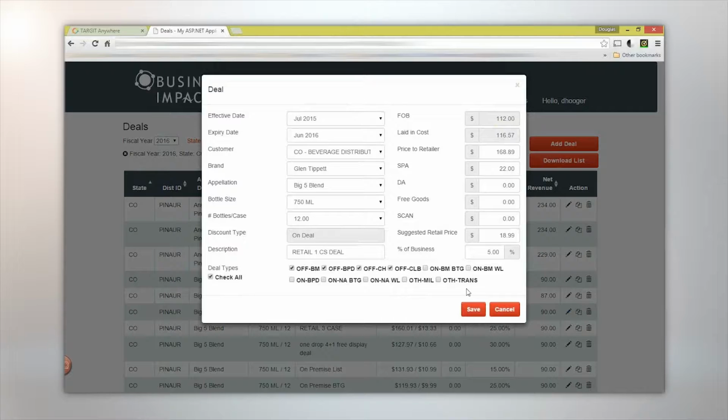So when you're dealing with national accounts, they all like to know what the pricing is for every state, so you can just run them a list and say, here's all the pricing for every state for this particular item, and it's just an easy way to segment those deals. So that was important to us to get to as well.